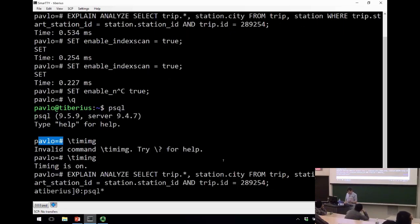Here again, we're doing our lookup on trip ID. We know we have an index for that. And then for the station, to do that join operation, we have an index on that. So what join algorithm do we think it's going to use here?